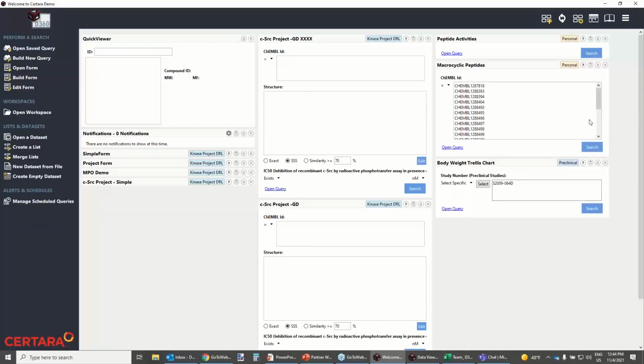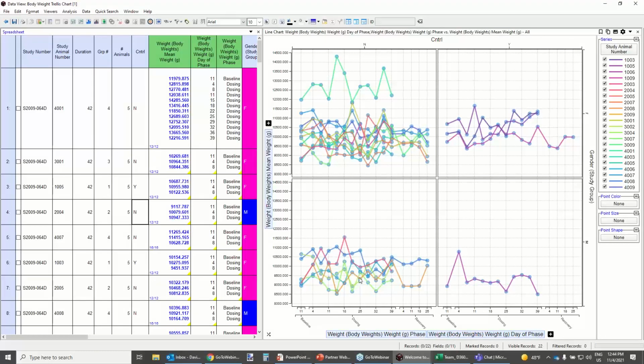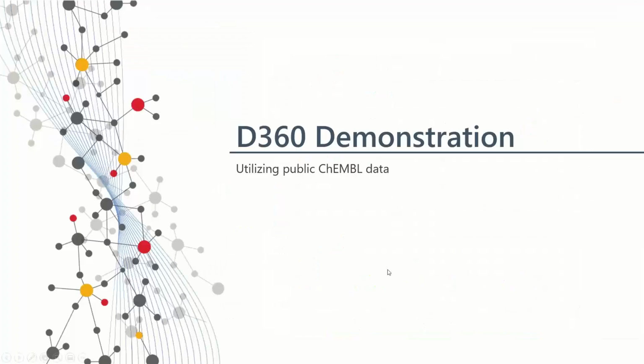Just another example here is preclinical safety. So here we're just interested in how the body weights of animals appear over time. And these are just examples of different kinds of data that we can bring into the system. So I'll just conclude the demo there. There's a lot more to talk about if time allowed, but if you're interested, please, I'm very welcome to get in contact. So let's just switch back very quickly to PowerPoint.